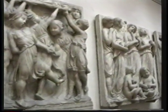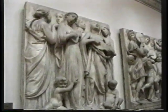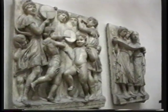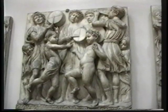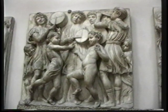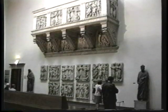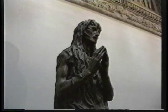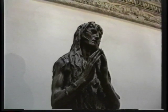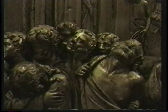Some of the figures are drawn from classical models of ancient Greece and Rome, and they are exquisitely carved within their architectural frameworks. You can almost hear the music in stone. There's a similar series on another wall by Donatello, but not quite as happy or quite as lifelike. However, Donatello's masterpiece of Mary Magdalene is here. It's one of the oldest carved wooden sculptures still surviving from the early Renaissance.